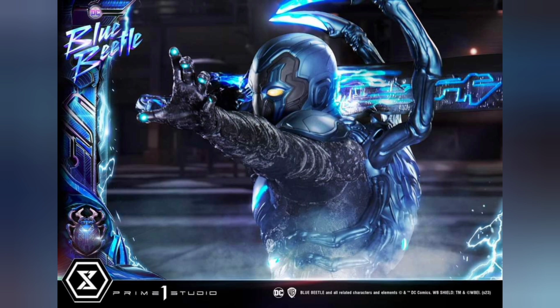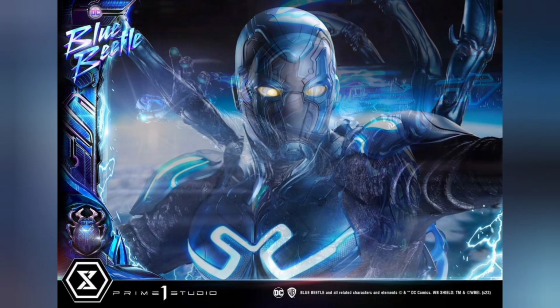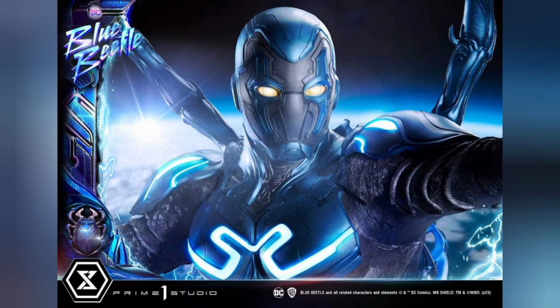I don't know if Blue Beetle has ever crossed paths with Batman before, but this would be a cool one if so. This would be something that I would definitely consider adding, especially if I like the movie. But again, definitely Iron Man, right? I mean, it looks like an Iron Man piece to me anyway.